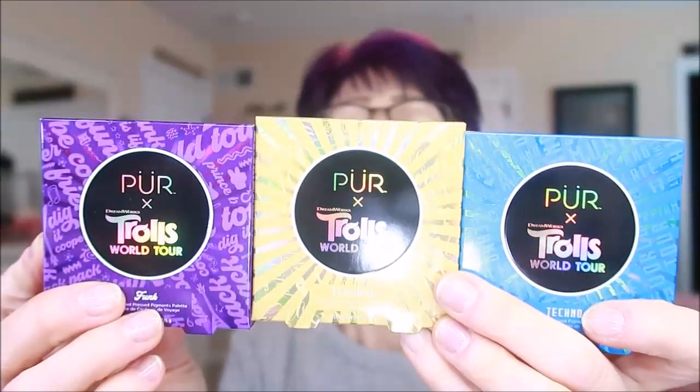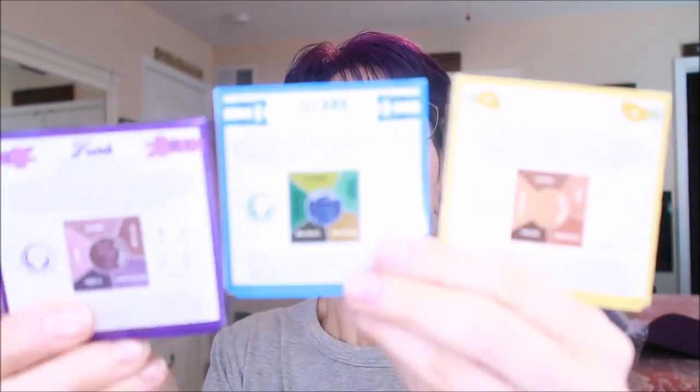Okay, so let's start by going to the packaging. These are the packagings for all 3 of them. Love them. And then the backs. I have never tried, no, I take that back. I've had one palette from Pure Cosmetics a very long time ago that I got at Ulta. And that's when I said, oh cool, you know, it's on clearance like after Christmas or something. I didn't really like it. But that was a long time ago. I'm talking like maybe 8 years ago. So I don't know how far they've come since then. It's been a long time ago.